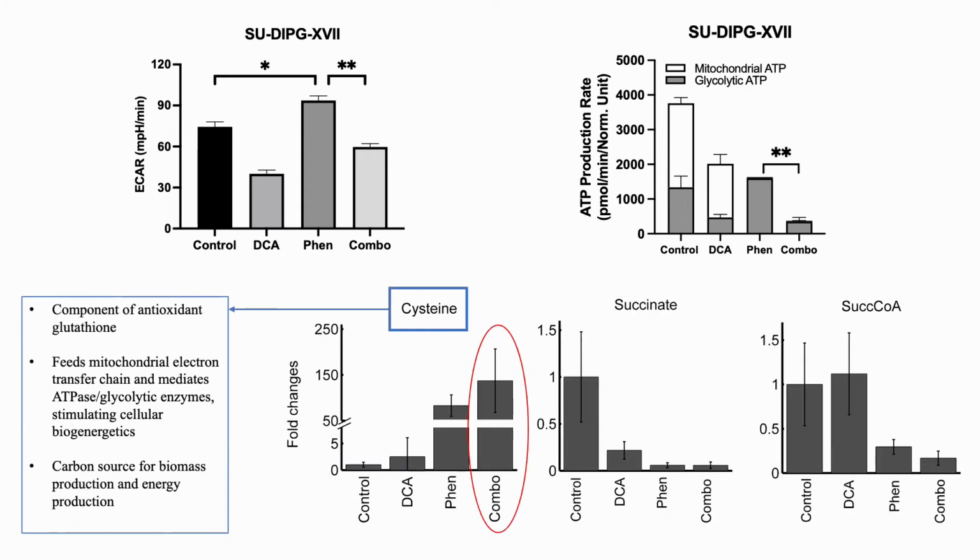What we also found was an increase in cysteine level induced by the combination treatment. Cysteine is an intermediate and a supplier of several metabolic pathways. It actively contributes to cancer metabolic remodeling on 3 different levels. In its free form, it controls redox homeostasis as a component of the antioxidant glutathione. It is also a substrate for the production of hydrogen sulfide, which feeds the mitochondrial electron transport chain and mediates ATP synthase and glycolytic enzymes, thereby stimulating cellular bioenergetics. It is also a carbon source for biomass production and energy production.